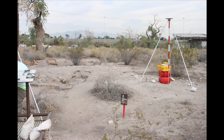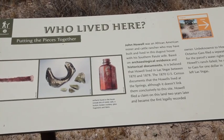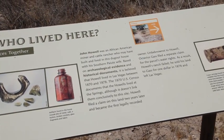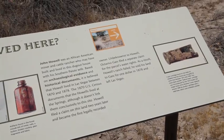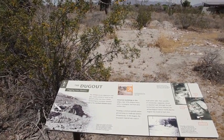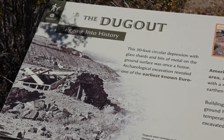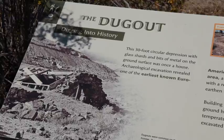And because it's so accurately dated, it indicates a likely occupant. We do know at this time there was a man named John Howell who lived out here at the Springs Preserve, actually owned part of the Springs Preserve as a ranch, put a claim on it in the 1870s. And so it's very possible that this dugout could be a structure related to his occupation of the site. One of the interesting things about John Howell, he's the first documented African American living in the valley. In 1870, he was listed in the census as an African American.